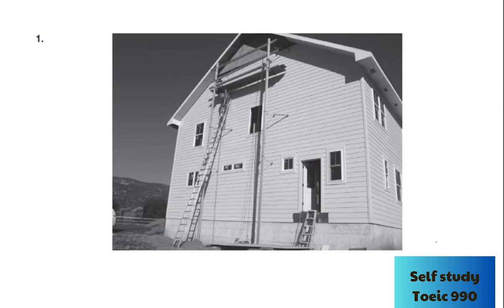Number one. Look at the picture marked number one in your test book. A. A person is wearing a leather jacket. B. An awning has been stretched across the building entrance. C. A ladder is propped up against the building. D. A man is securing the base of a ladder.